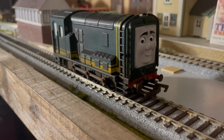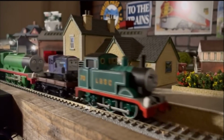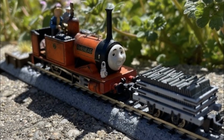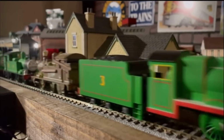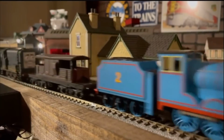And with Paxton, that basically wraps up my HO scale Thomas collection, locomotive wise at least. If you want to be technical, I suppose I can include Rheneas in this too, since he's an 009 model, which basically means narrow gauge to HO and OO scale. But for now, that pretty much sums it up. There are still plenty of models that you guys haven't seen yet, and that are currently still in development.